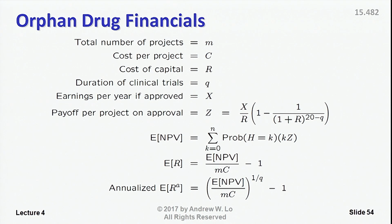Okay? And the expected value of my portfolio is going to be given by the number of hits, the number of approvals out of M rare disease projects, multiplied by this value Z times the number of hits.